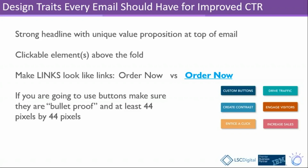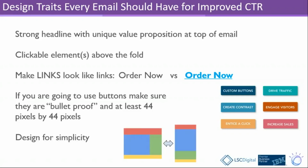And always make sure that button is at least 44 by 44 pixels. There have been a lot of studies around that, and that's really taking into account mobile devices and a person's thumb. At least that size seems to be the optimal size on mobile devices for people to click. And then the last point in regards to design is always remember to design for simplicity.